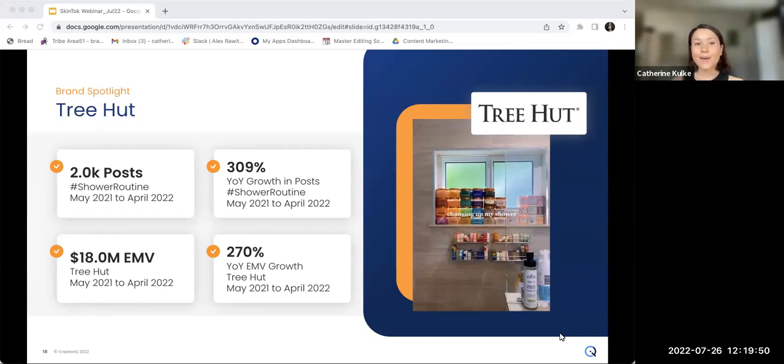Now, Tree Hut managed to capitalize on this trend by identifying some of the most prominent shower routine creators and ensuring that their bathrooms were always stocked with its offerings. And as a result of this pretty strategic positioning, Tree Hut has actually achieved a growth trajectory that pretty much mirrors that of the shower routine genre overall. So from May of 2021 to April of 2022, the brand actually powered 18 million EMV, which represented a 270% year-over-year growth.